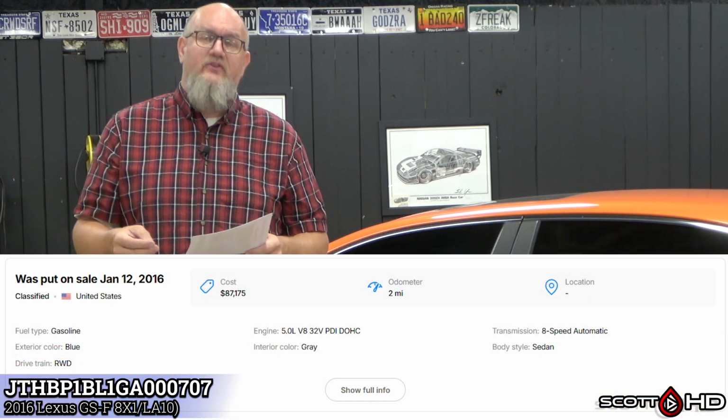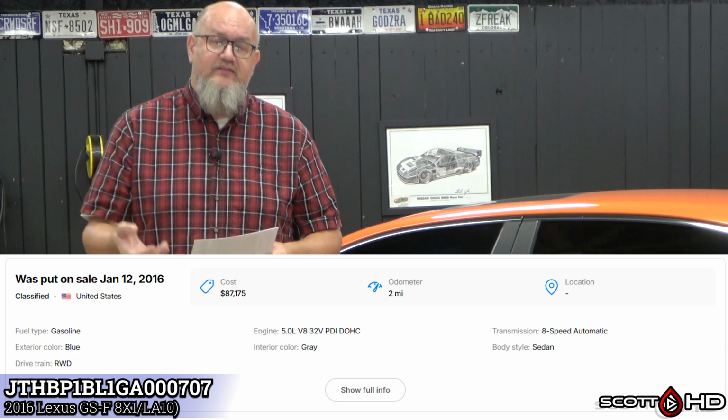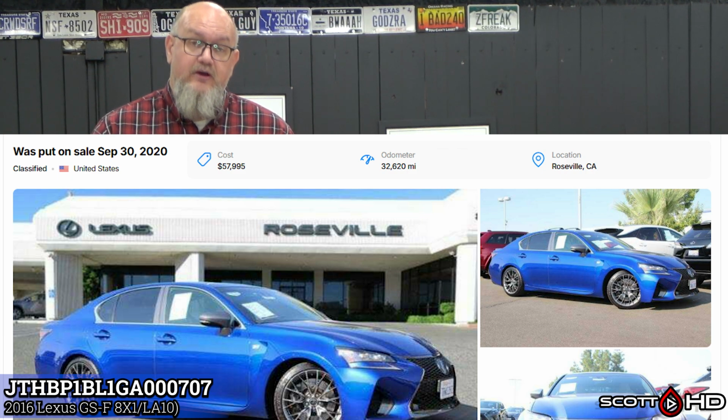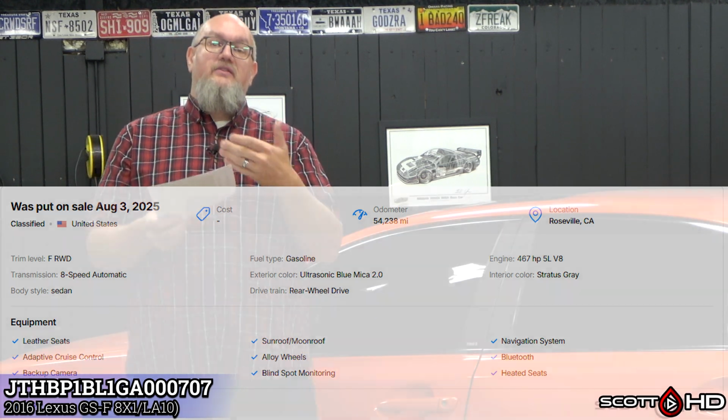So previous sales for this car: when it was first for sale, January 2016, for $87,000 in California. September of 2020, for $58,000 with 33,000 miles, also in California. And August 3rd of 2025, 54,000 miles, with a question mark for how much they want for it right now. I hate when they do that call for price, but it is what it is. I'm sure they will update it.